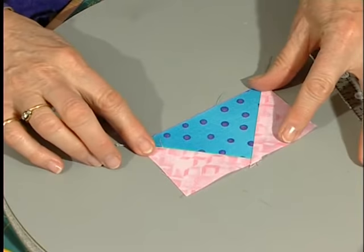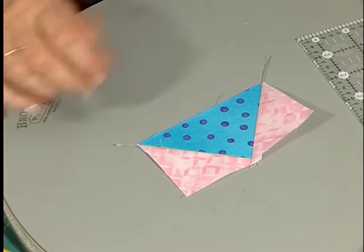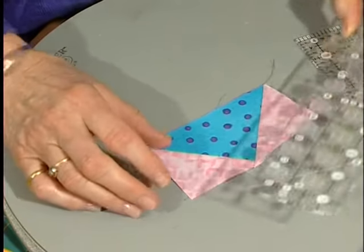And there is one flying geese unit, which should have 1/4 inch at the top. And we did cut accurately. It's just a bare 1/4 inch. But I'm going to show you another method of making flying geese units, which I think is much more accurate.